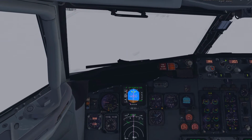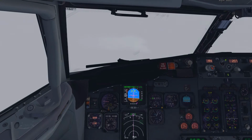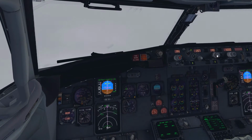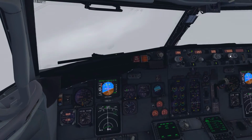Cloud Puncher, good afternoon, Alaska 400. On the missed for 19 right. Go back to the visual 19 right, or sorry, ILS 19 left. Climbing 4,000 for 5. Alaska 400, Norcal Approach, roger. Turn right, heading 230, vectors to the ILS runway 19 left approach. Right, 230 vectors, ILS 19 left approach, Alaska 400.